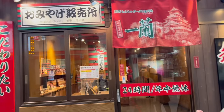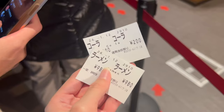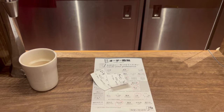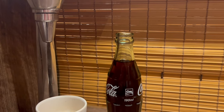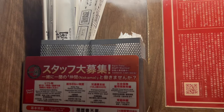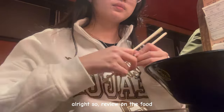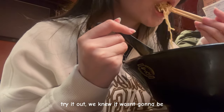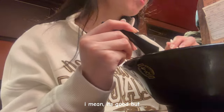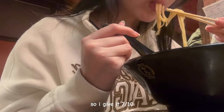Looking forward to the camera. We went here to just try it out. We knew it wasn't gonna be good. I mean, it's good, but we knew that it wasn't gonna be amazing. We just wanted the experience, so I give it 7 out of 10.